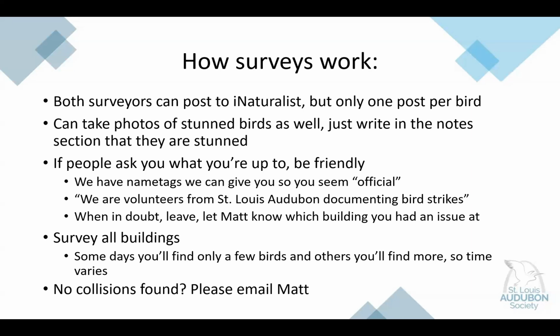In the event that you find no collisions on your walk, please email me to let me know that. In this case, no evidence of collision is evidence itself. So we want to be sure to record when we're not finding birds, because that's also a part of our data set.